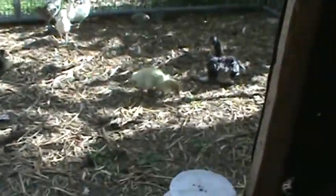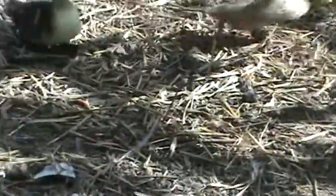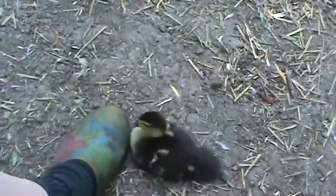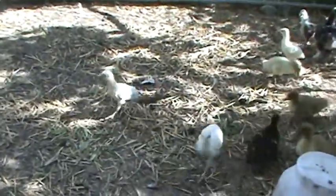There's the duckies. I was hoping that they'd come over and play. There we go. I wanted to show Jen her baby duckies. Oh, there we go. Right there. There's a turkey.